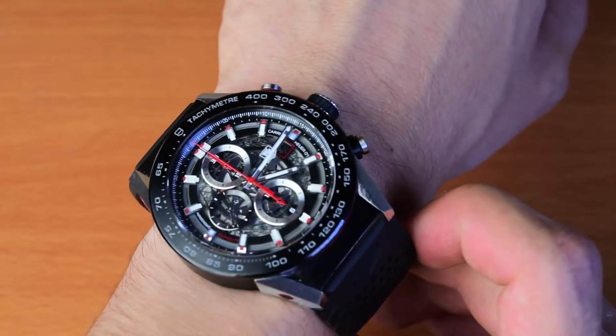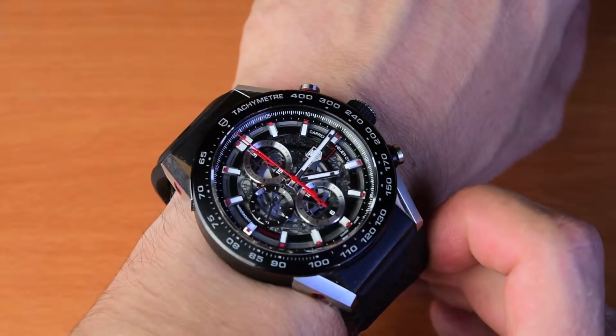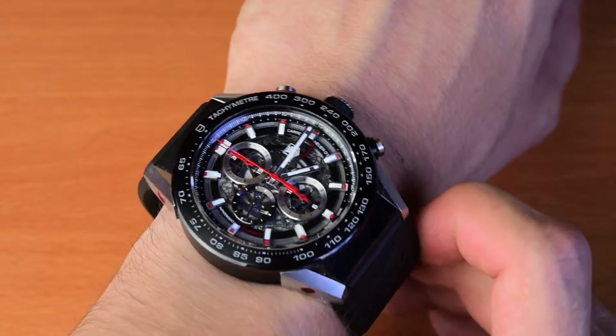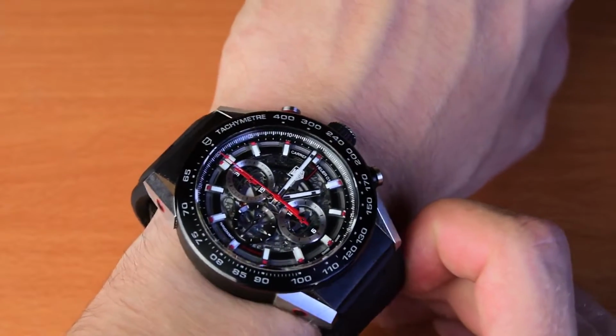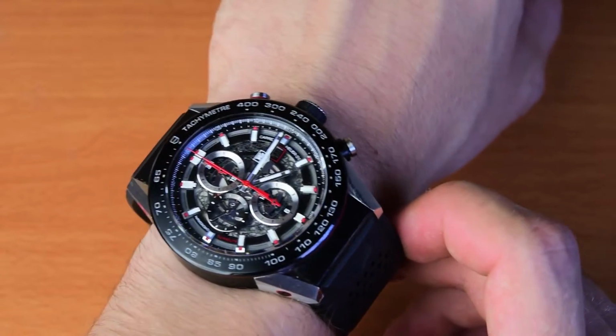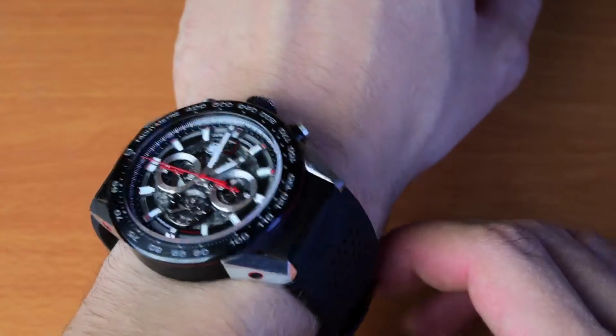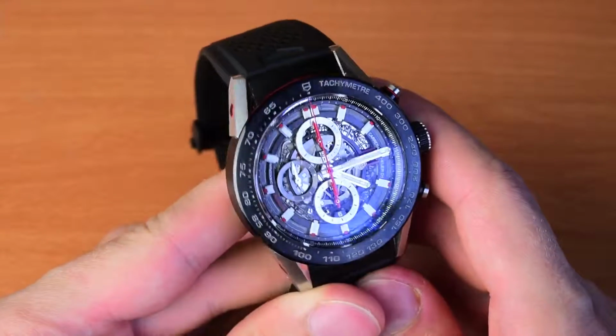If you look at it, it has this skeletonized dial, and it's really difficult to get skeletonized dials right, because reading the time and finding the hands, and especially the subdials, are always a little bit of a struggle. And I will have to say that Tag did a really good job here by making this skeletonized dial look sporty, which is what you want for a skeletonized dial, but not horribly illegible.